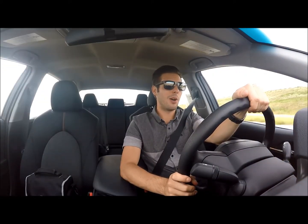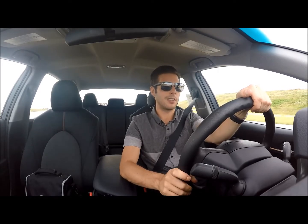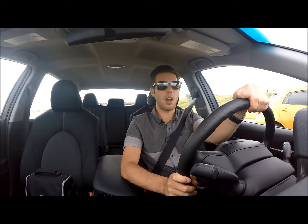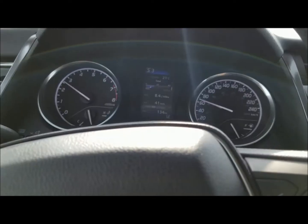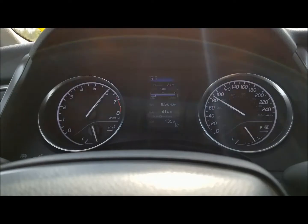One of the weird problems that I've never really had in a Camry before is that you don't realize when you're speeding, because it does feel so comfortable going a little bit quicker. I'm not speeding at all, but putting it out there. How fast this sequential gearbox shifts. So pay attention there and shift.